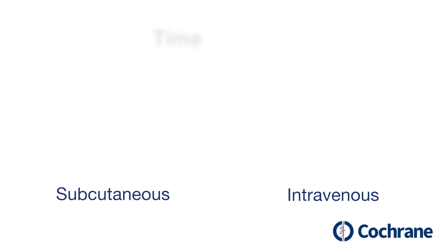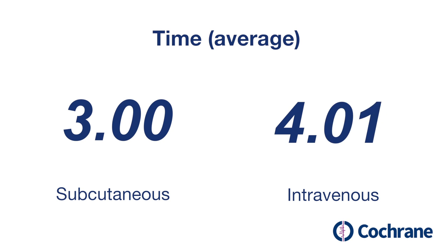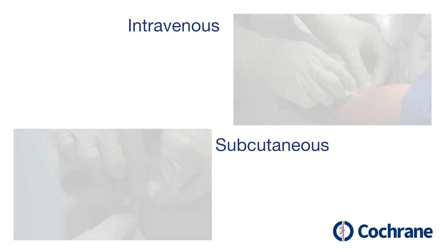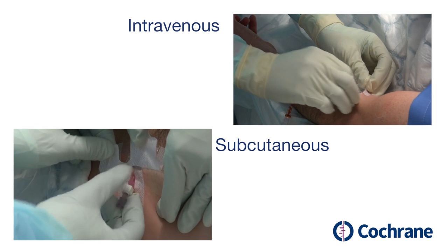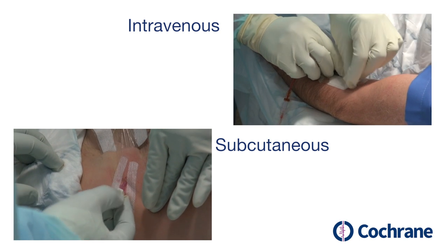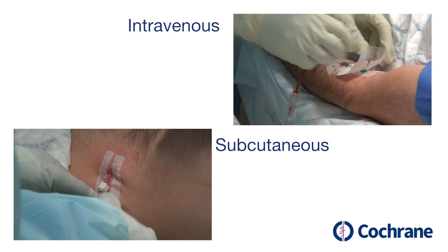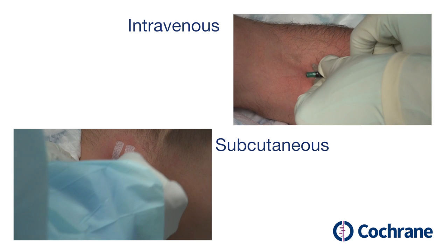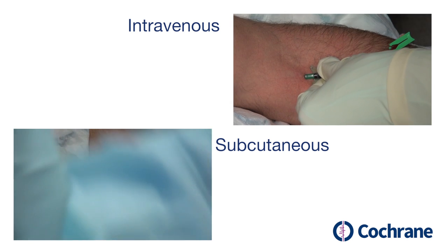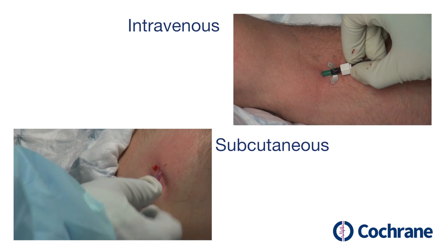One trial found that inserting an IV line takes about 2 minutes longer than inserting a subcutaneous line, 5 minutes versus 3 minutes. Compared to subcutaneous, clinicians judged the intravenous route as being more difficult to insert, and they noted that patients were more likely to be agitated in the intravenous group. Patients in the intravenous group were more likely to develop phlebitis, but were less likely to develop erythema or swelling than those in the subcutaneous group.